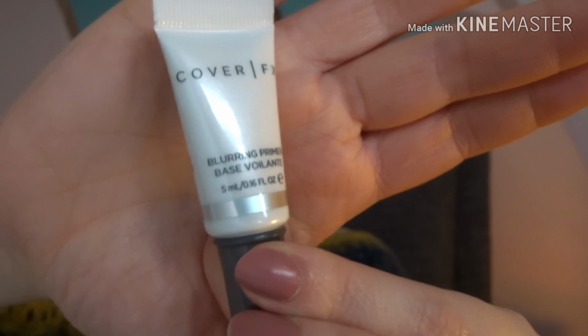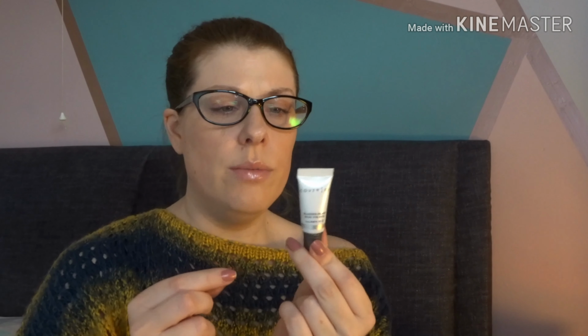So I am on the lookout for a new primer, and in a primer what I'm looking for is something that is going to blur and have a soft focus effect, so it's going to diminish those fine lines. I do have some pores, some visible pores on my nose and just around my nose area, so if they can blur that and get rid of that as well, that would be great. So yeah, that's basically what I'm looking for, and I thought I would give this one a go. So there's our little bottle, and yeah, we'll see how I get on with that one. Looking forward to trying it.